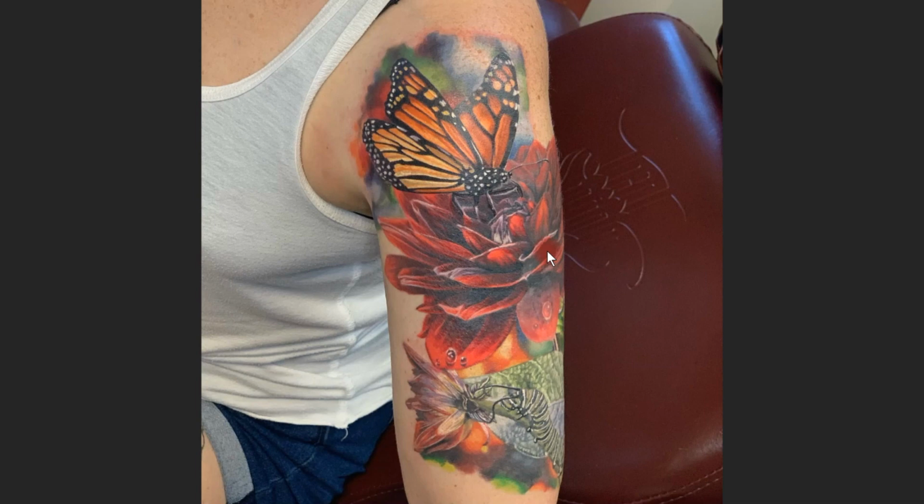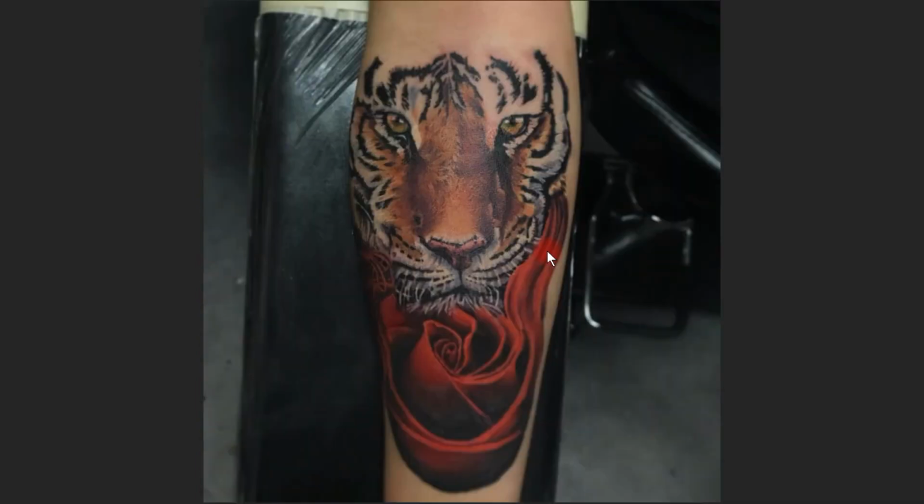Something that Chevy was just missing. She used a lot of just medium tones throughout, and it creates that flat look.